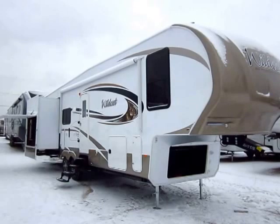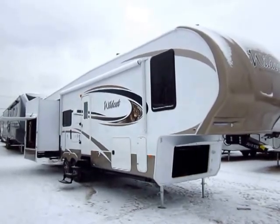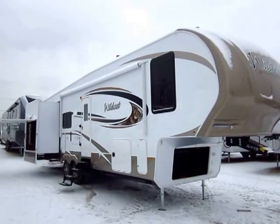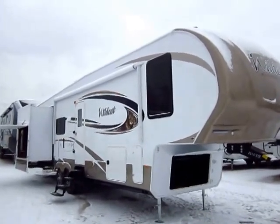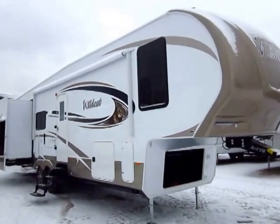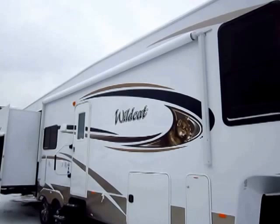Regardless, there are a lot of mid-profile fifth wheels to choose from. So why is Wildcat the second best seller in its price category? That's what I want to focus on, the things that make this very cool and desirable. I may make the outside tour a bit brief because, as you can see, it is really cold outside today.